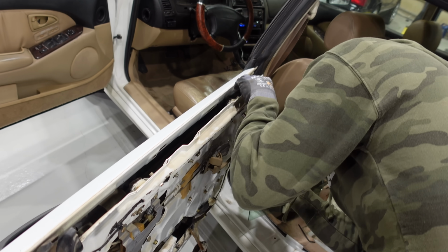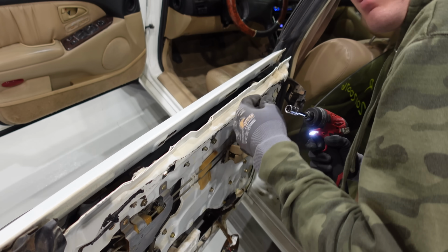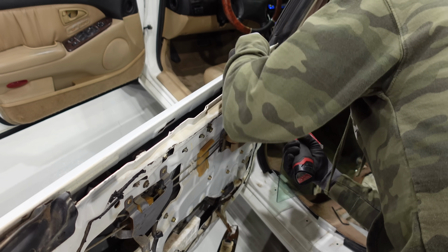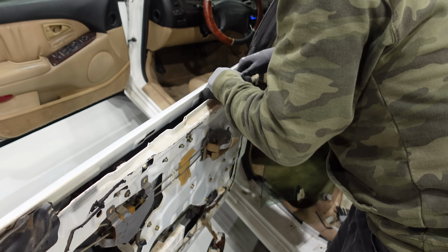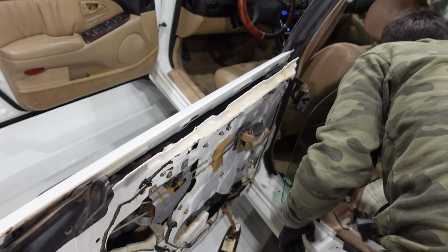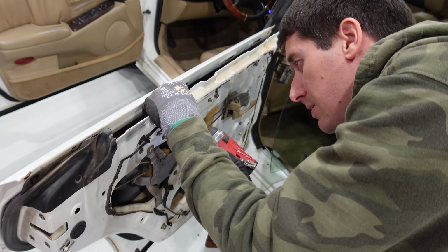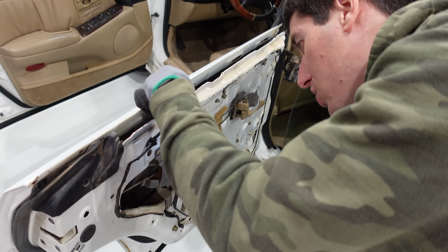I guess we just keep going here. And while I'm doing this, I'm hoping it's not changing the window's adjustment. If it does, we'll be in trouble. I really don't know if I'm going to be able to put these back in once I take them out either. Okay, now we start on this one. And these ones I don't want the adjustment to change because I'm sure they were perfect.